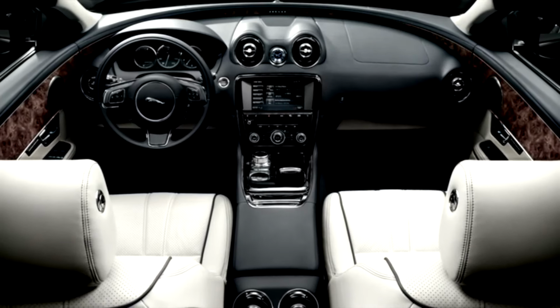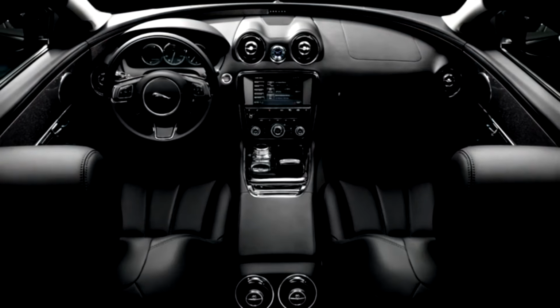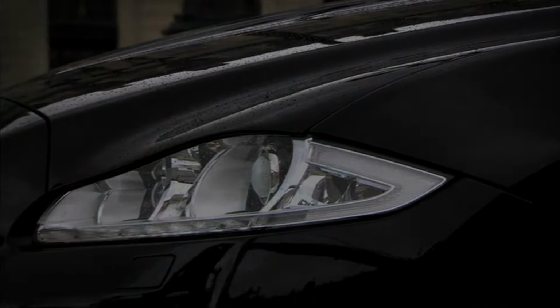For many, the changes were welcome, as it appealed to a larger customer base than the buttons, wood and simpler design of its predecessor. First, there was the X351 Jaguar XJ as it was officially launched, featuring the claw-style rear lights and conventional xenon headlights.